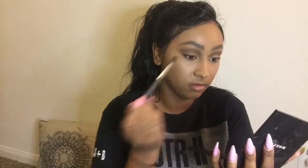And we're just going to put it right here in the crease, just to give it, like I said, you guys, you always want to have a transition. So we're going to put it right here in the crease. Not too hard. Look how that color just picked up. So we're going to do the same thing to this eye. There we go. And you just want to make sure everything is even on both sides.